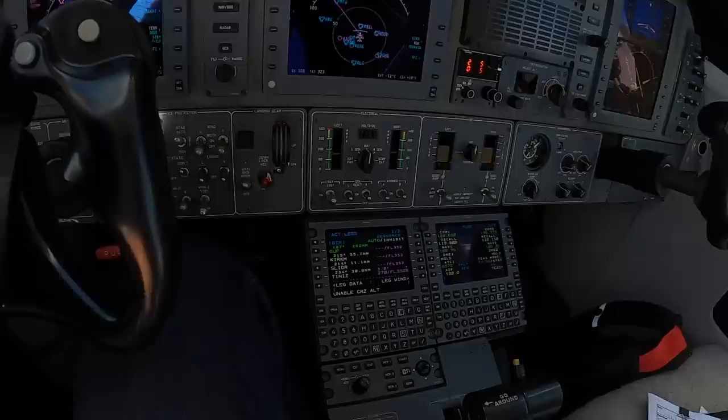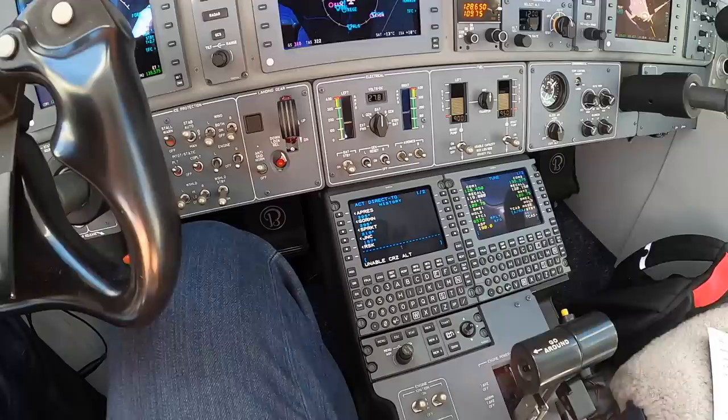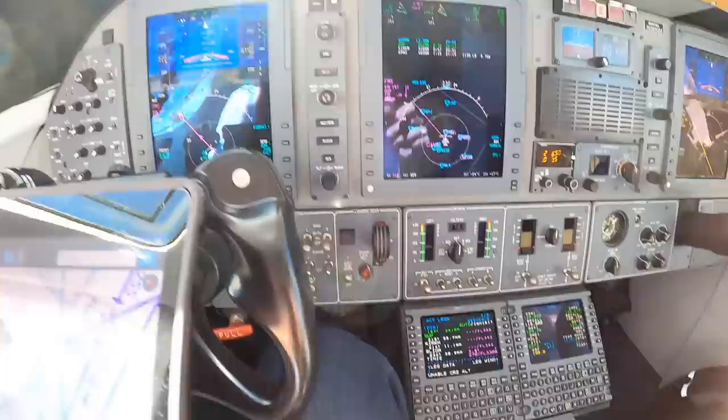All right, so one thing that happened when I went direct Gallop was all the previous waypoints were erased. So if he changes the clearance back to one of those waypoints that got erased, let me show you a little trick. When you're able, you go direct to previous, and it pulls up all those points that were previously erased. Pretty useful at times. And here we go, making the turn towards Gallop.